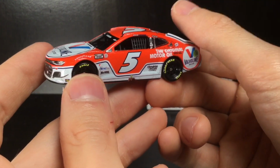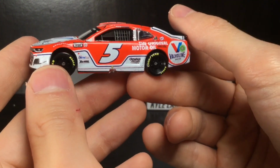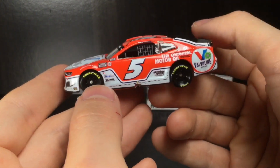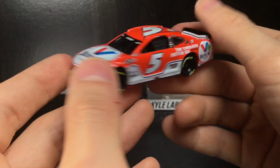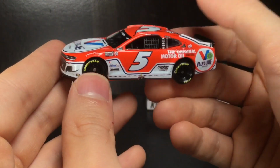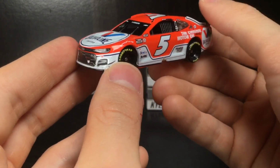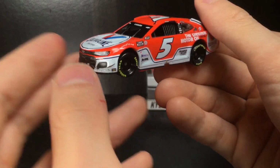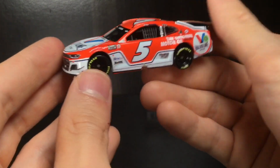I love this diecast. One of my favorite Larson paint schemes. And I don't know what it is about this front end of this car, but it looks a lot more rounded, a lot more sporty. I don't know about y'all, but it reminds me of the 2013 through 2017 Chevrolet Gen 6 model. Maybe it's an optical illusion, but it just looks more rounded off from this angle.